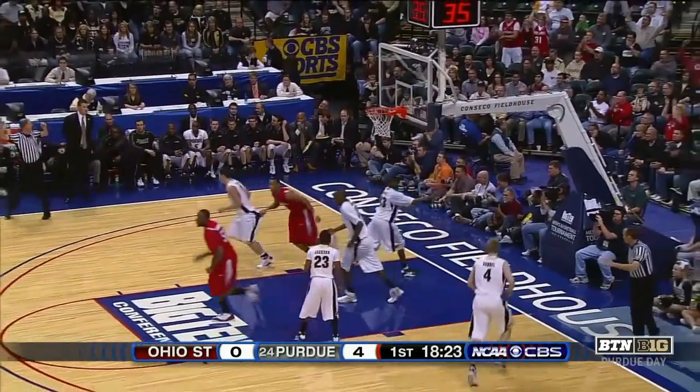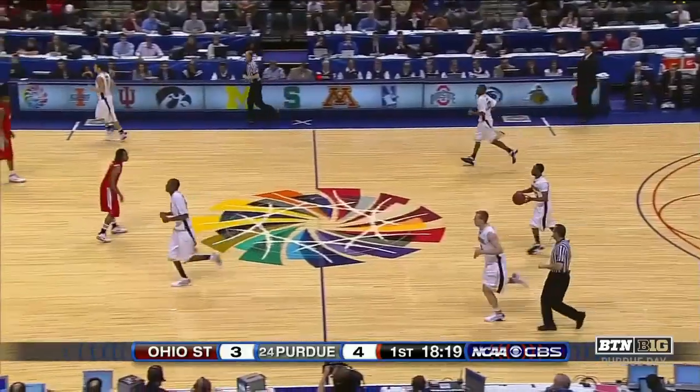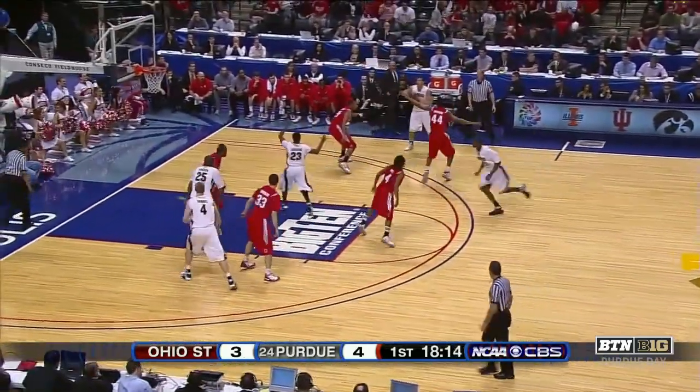And Debor hits the three. He had 5 threes in the win over the Spartans just yesterday. Good execution that time, Jim. He came off of that screen and was able to step right into his shot.